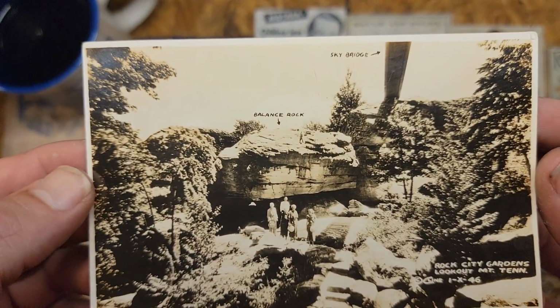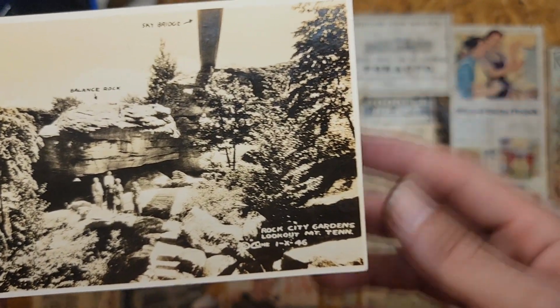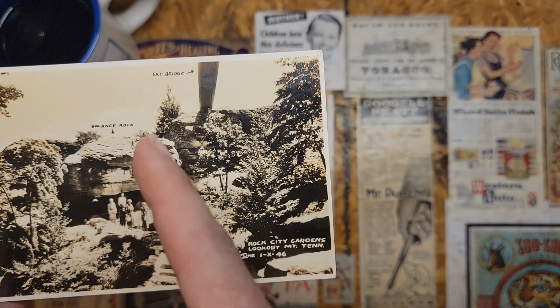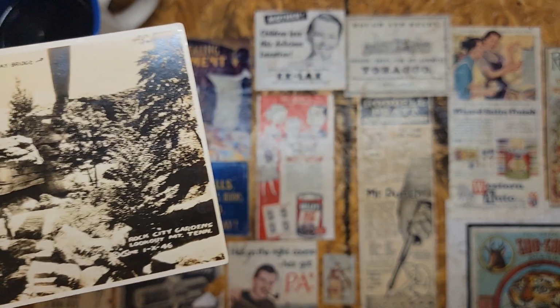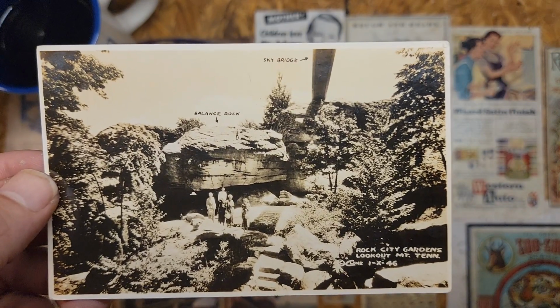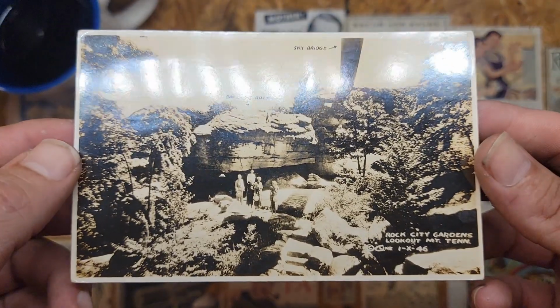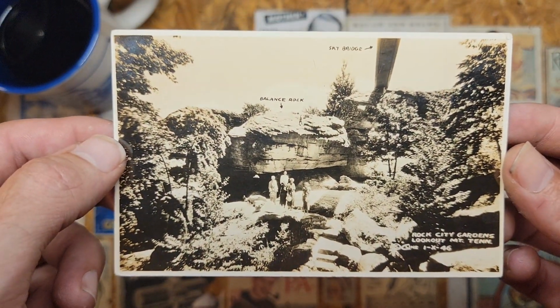This is what they call a real picture postcard, I believe. I just thought it was neat because it shows the early days of Rock City and how the Sky Bridge is in relation to the Balance Rock. Now, I may get a chance to see this again within the next couple of months, let's just say. I might have something going on in that area that might take me to Rock City. We'll find out.